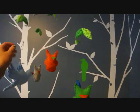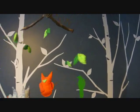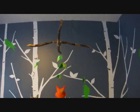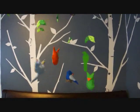I know a lot of mobiles move, but this one's kind of stationary, but if you want it to move, you just kind of have to wind it up, and then once momentum gets going and it twists at the very top, it just slowly unwinds itself. See?